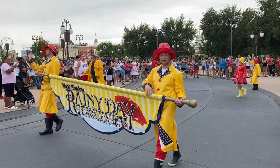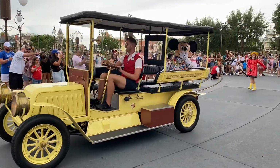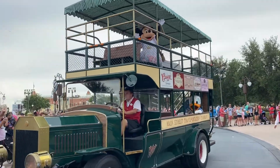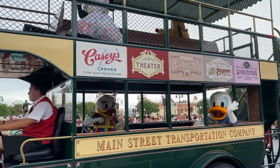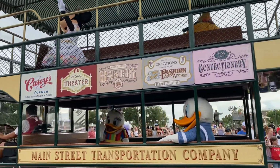Another thing that's fun in Magic Kingdom, I know they do a lot of parades, and one thing that they do whenever it is raining is they do the rainy day parade, which is really fun because, as I've mentioned, if you still have your umbrella, your poncho, or your raincoat, whatever it is, you can still stand outside and see the parade go by. They have the dancers, of course, and then they also have some of the characters on this little bus that drives around, and you're able to still see them and wave to them and be able to see the characters.